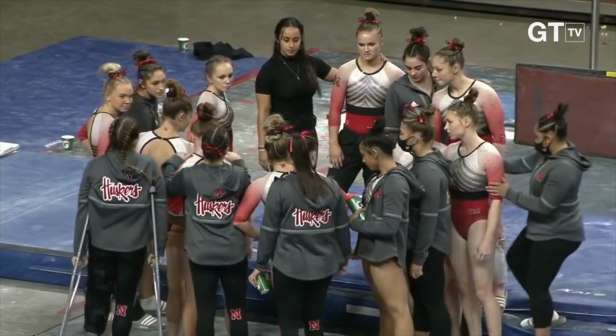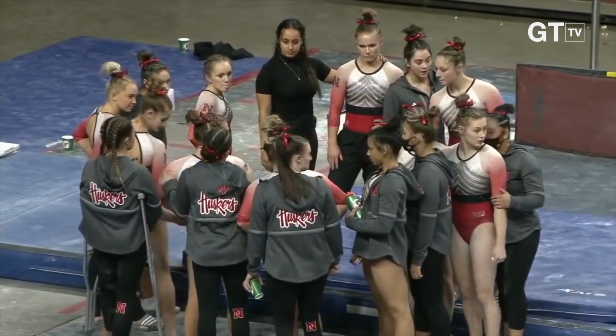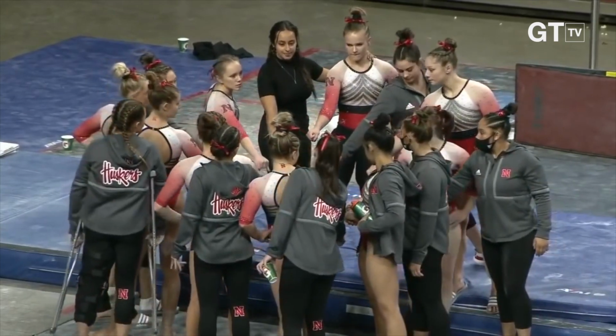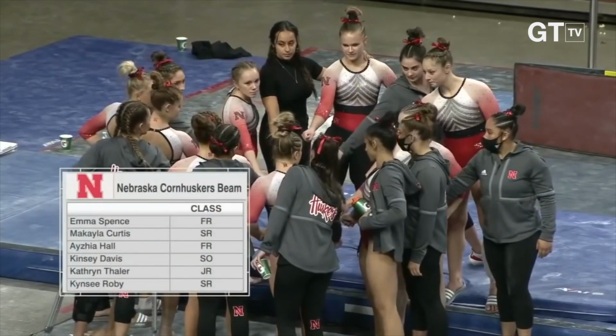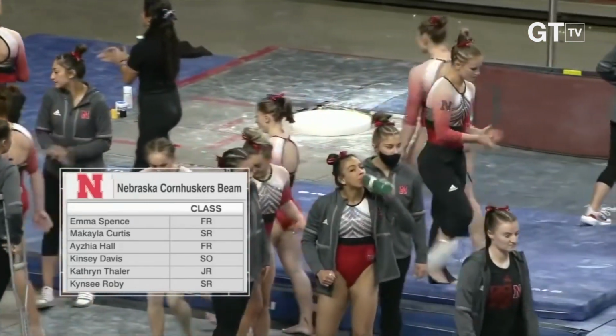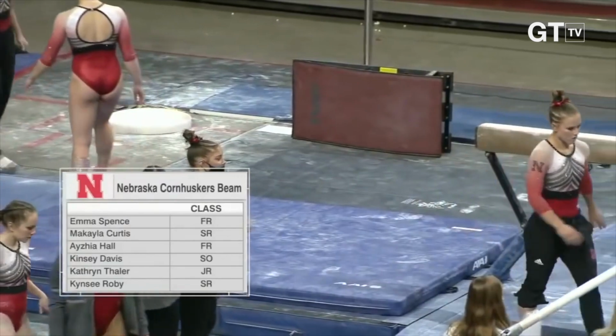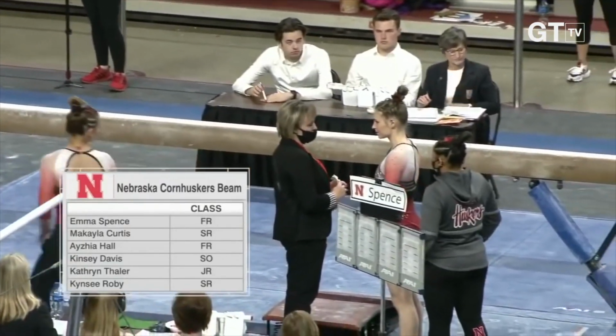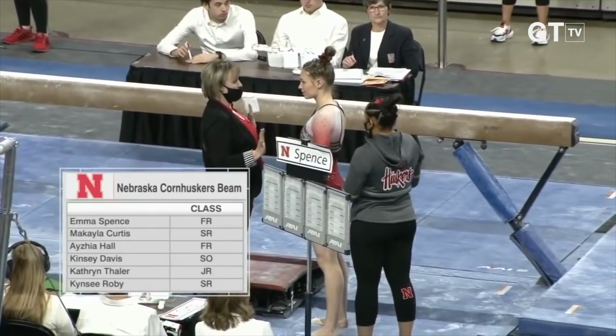Nebraska will head to the balance beam next after a solid night on the floor. Leading things off for the third time in 4 events is the freshman Emma Spence. They clearly have a lot of trust in her. Absolutely, but rightfully so. She is a huge competitor, and she's going to do great things throughout her career here.